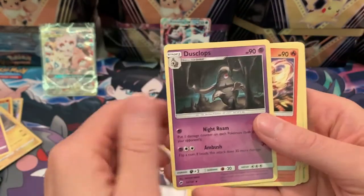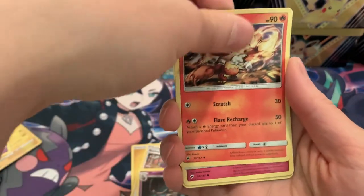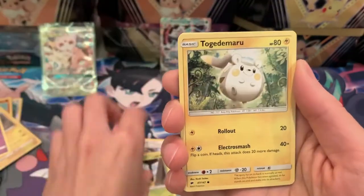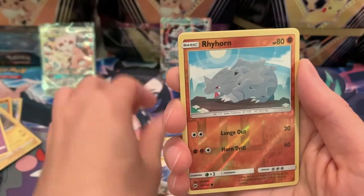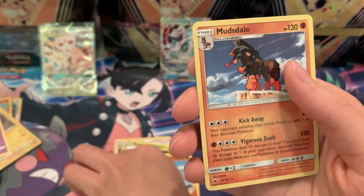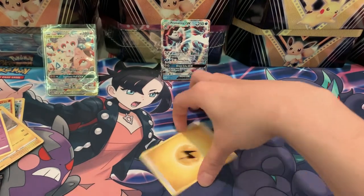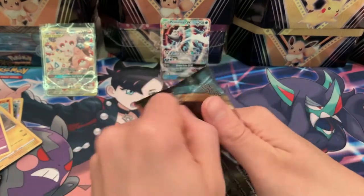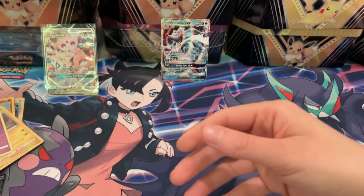Acelerola, Dusclops, Simisear, but which is still nice to see the cards, you know? They're cute cards. Cutiefly, Dupiter, Togedemaru, Wimpod. Meowth, you see it right here. Rhyhorn, Rosal, and a Mudsdale. Okay, Mudsdale right here. Nothing. Just that green card does not give you anything. I guess that's it. If I see a white card though, ooh, that was Darkness Ablaze.